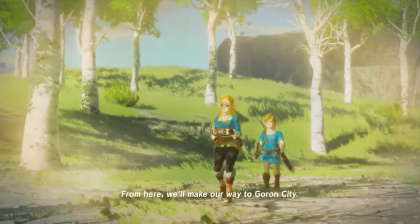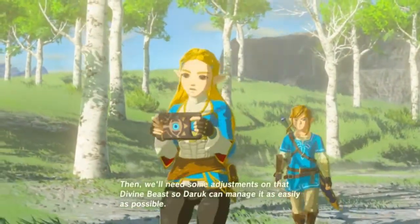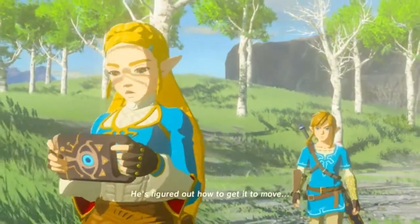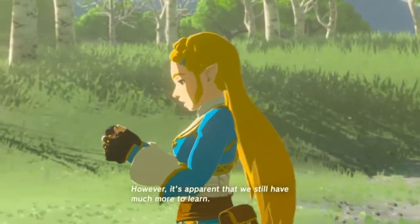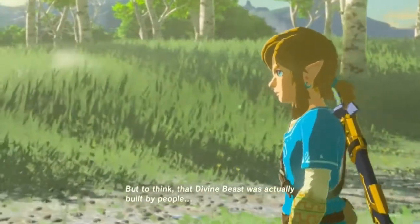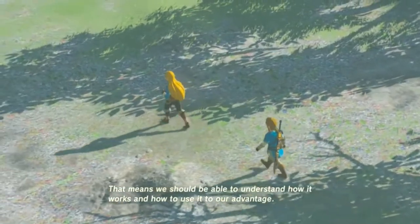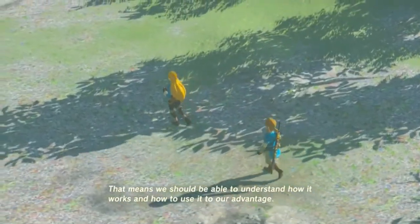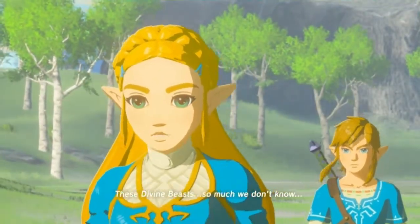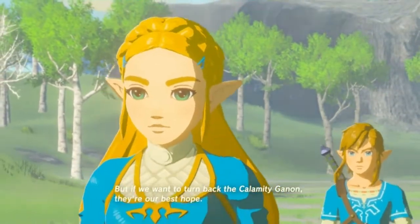From here, we'll make our way to Goron City. Then, we'll need some adjustments on that divine beast so Daruk can manage it as easily as possible. He's figured out how to get it to move. However, it's apparent that we still have much more to learn. But to think, that divine beast was actually built by people. That means we should be able to understand how it works and how to use it to our advantage. These divine beasts... so much we don't know. But if we want to turn back Calamity Ganon, they're our best hope.